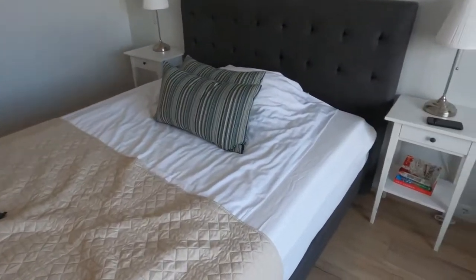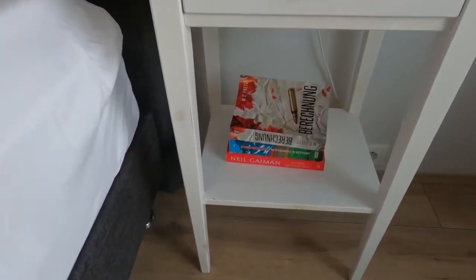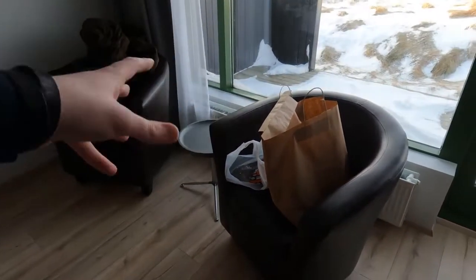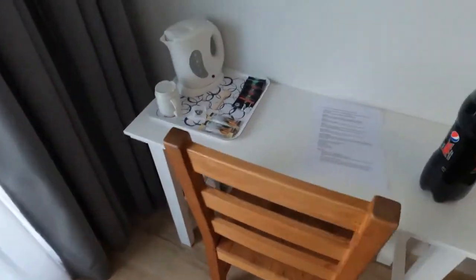As we move across, by the sides of the beds, the two little nightstands both have books, one by Neil Gaiman, who I'm a big fan of, and it's his Norse mythology book that I have already read, but is well worth a read if you haven't read it yet. We have a little seating area. I'm going to try and arrange all this bag stuff, so I only have one bag. That's my big thing for this evening. And a little desk area with, of course, tea and coffee making facilities, no hot chocolate.